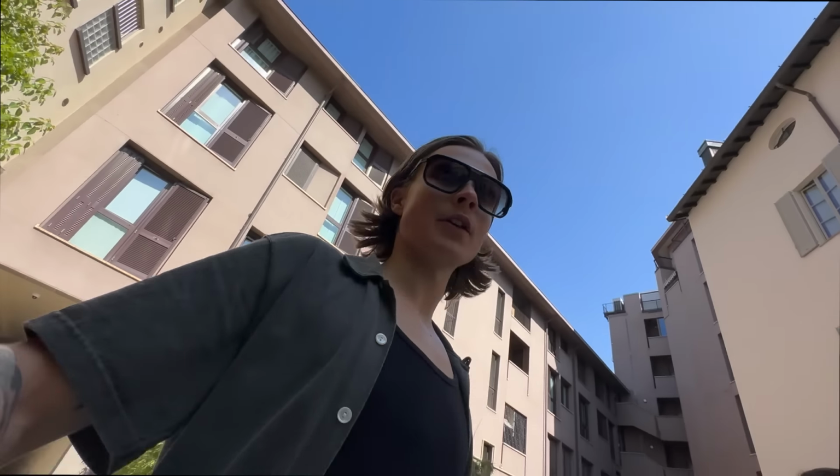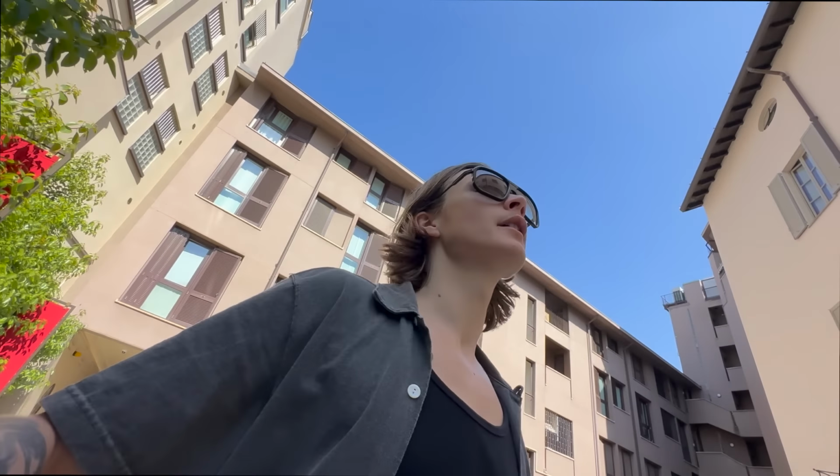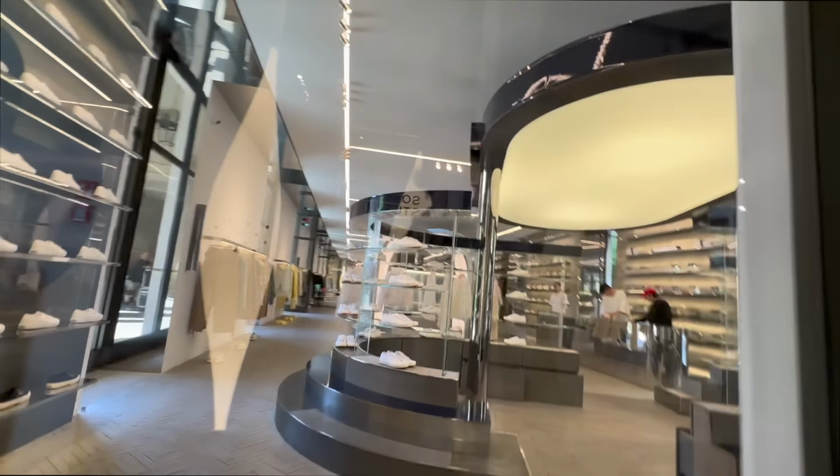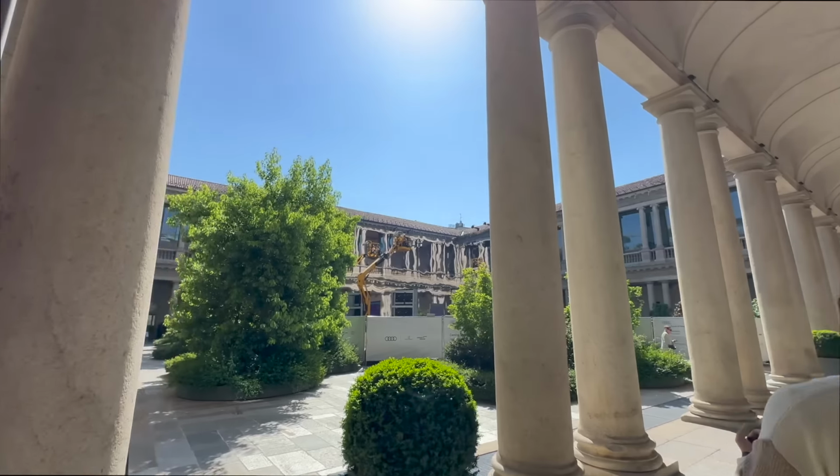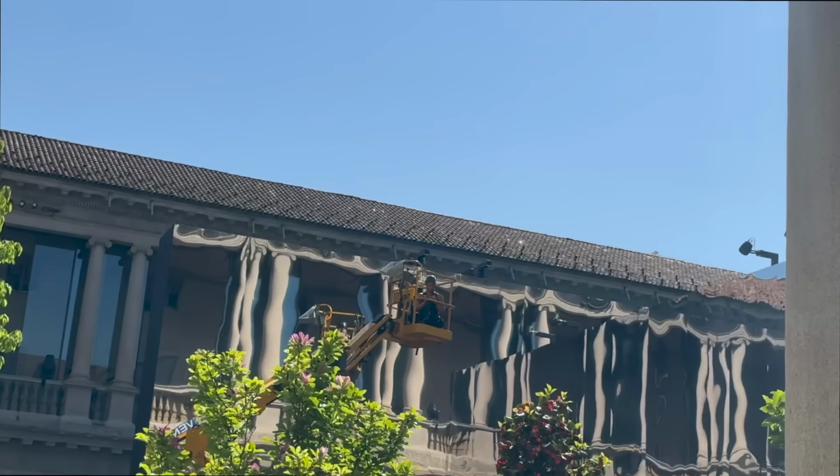So heading into a new Antonia. Never been to this one. I know the one that's close to Sempione. The store even near Sempione is super cool. Got some Audi exhibition coming here. Sick.